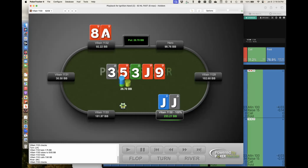Well, he's going to bet pot. He's got the nut flush. Yeah, we're gonna bet pot. We're not even gonna give him a chance to check raise. We're just gonna go, I have the flush. In position, this is the best card to go all in.